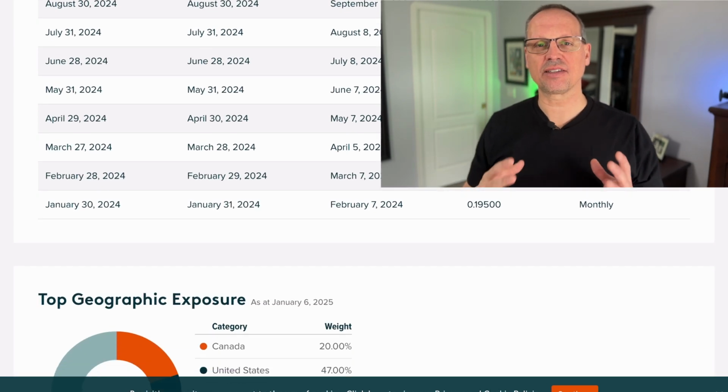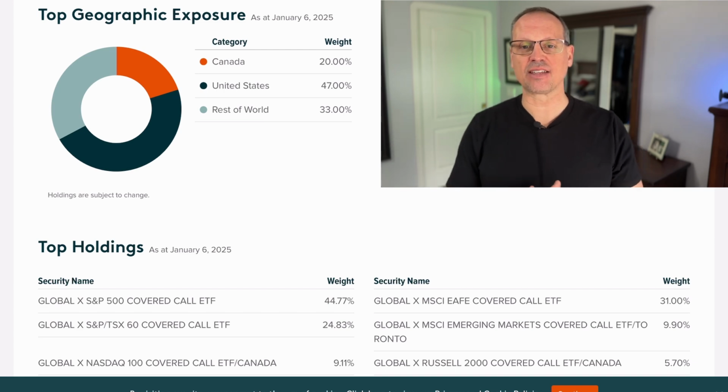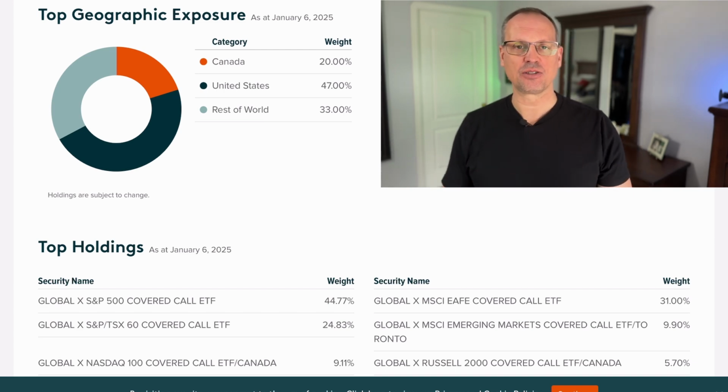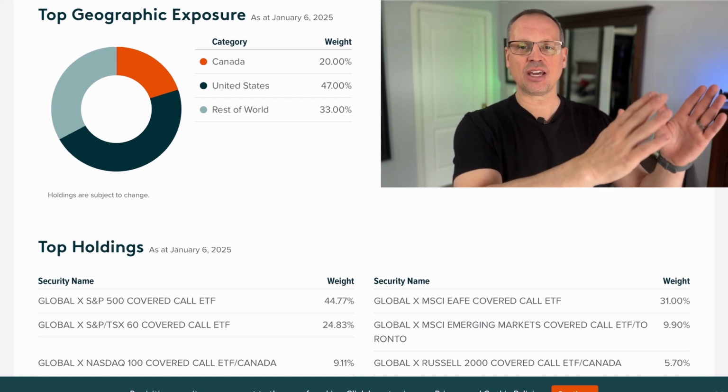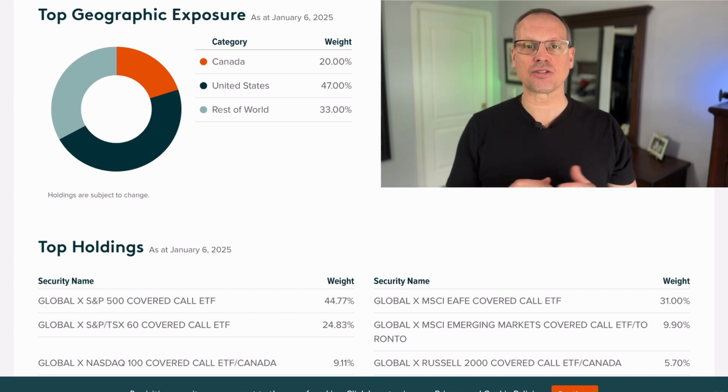Now, this is the part that makes this particular fund rather interesting, its exposure. So there are a number of holdings within this. That's why it's an all-in-one. So by paying, say, $100 buying shares, your money is then distributed and you don't have to do that. So here are the different funds that money is invested in. Now, these are all Global X funds. So basically, you put your money into EQCL, and then they take your money and put it into these other funds. That's the Global S&P 500 Covered Call ETF, the Global S&P 60 Covered Call ETF, the NASDAQ 100 Covered Call ETF, the Emerging Markets Covered Call, and the MSCI Covered Call, and lastly, the Russell 2000 Covered Call.